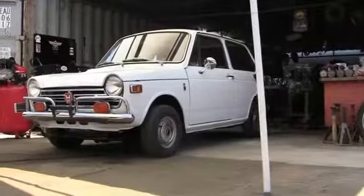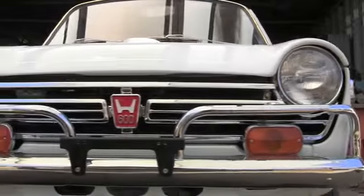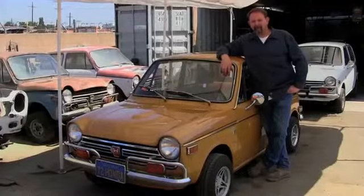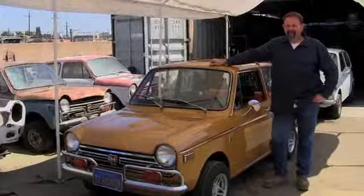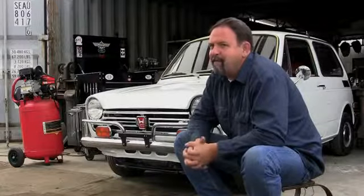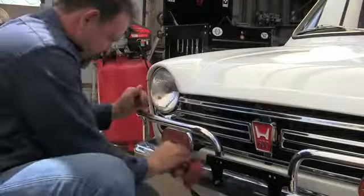The Honda 600 sedan was American Honda's first foray into selling automobiles in the United States of America. The N600 is important to me because it was my very first car. Drove for years and years, and over the years had many of them. 300 to date. The 600 is one that will be with me forever.